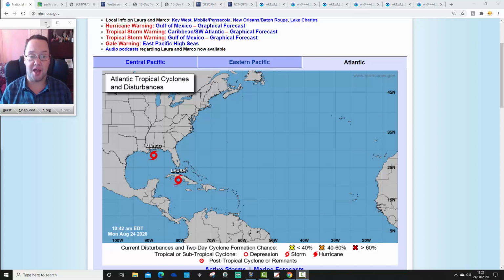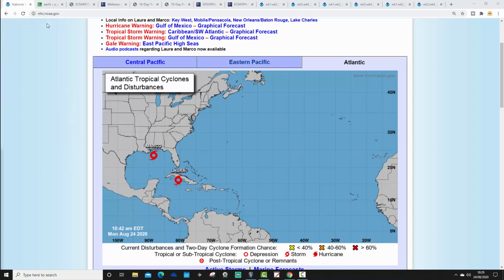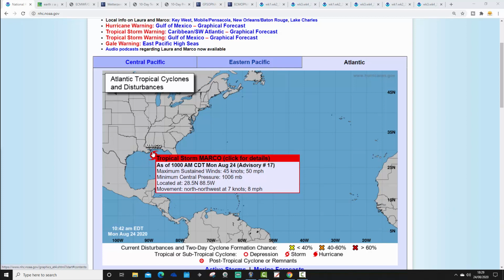Right, so let's start off then with the tropical Atlantic. So two tropical storms at the moment. We've got Marco just here heading towards the Gulf Coast, and then we've got Laura down there towards the Dominican Republic. If we look at Marco first of all, currently giving maximum sustained winds of 50 miles per hour, minimum central pressure of 1,006 millibars, moving at 8 miles per hour north-northeast.